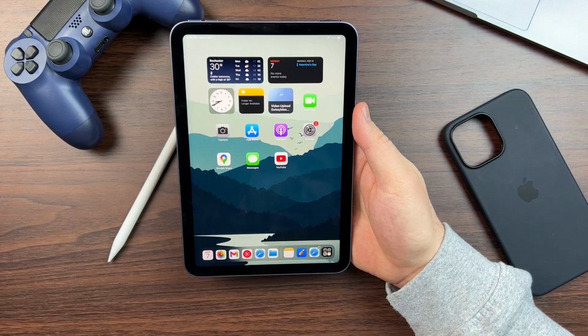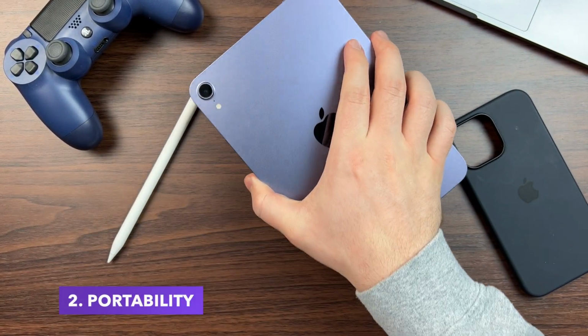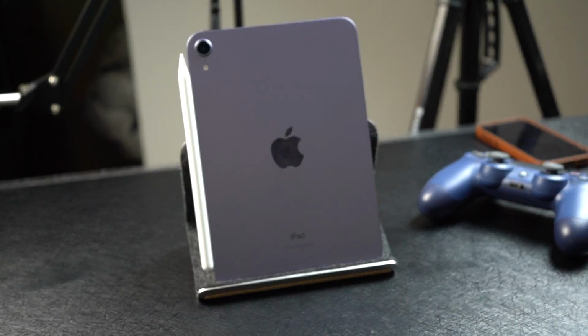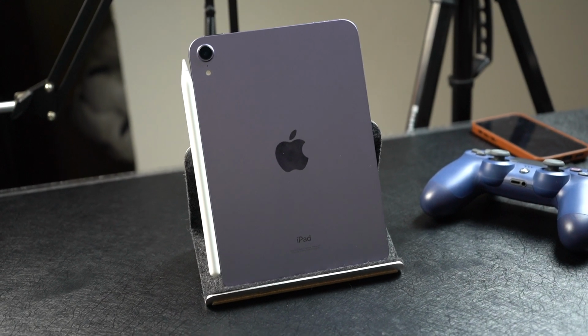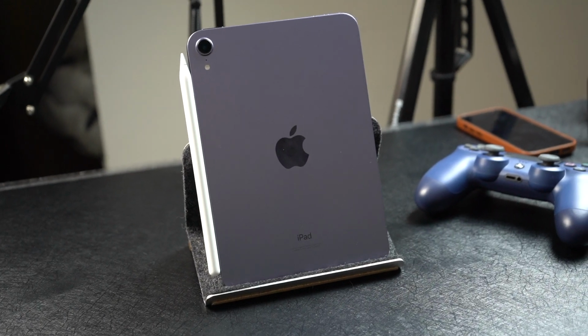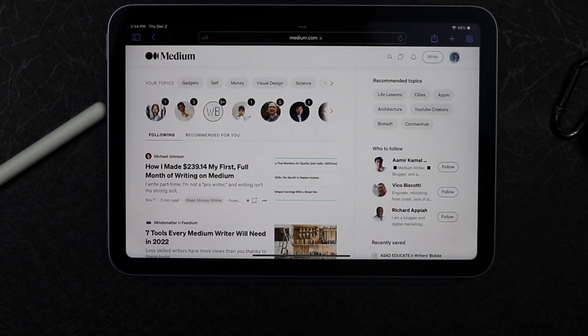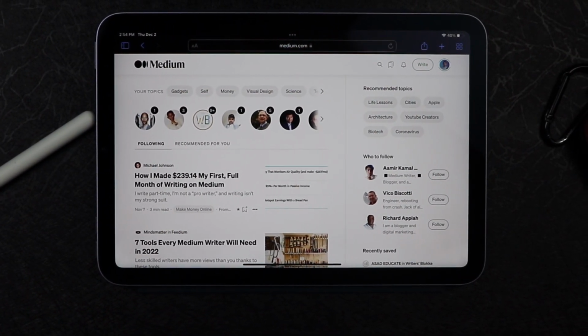The second reason that I would recommend this is going to be the portability. So holding it, it's a one-hand device, but using it, you still kind of need to use one or two hands. But like I said, it's just super convenient, especially if you want to read something, read an article, a story, a book, or an ebook, if that's what you call it. Like I said, I use this as my car infotainment system.